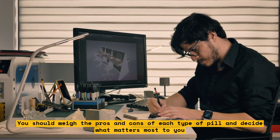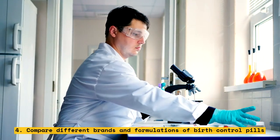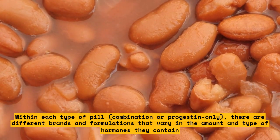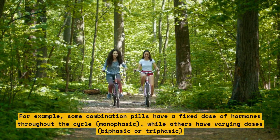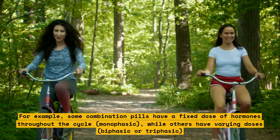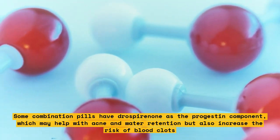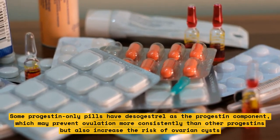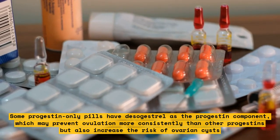4. Compare different brands and formulations of birth control pills. Within each type of pill, combination or progestin only, there are different brands and formulations that vary in the amount and type of hormones they contain. For example, some combination pills have a fixed dose of hormones throughout the cycle, monophasic, while others have varying doses, biphasic or triphasic. Some combination pills have drospirenone as the progestin component, which may help with acne and water retention but also increase the risk of blood clots. Some progestin-only pills have desogestrel as the progestin component, which may prevent ovulation more consistently than other progestins but also increase the risk of ovarian cysts. You should compare the different options and see which one suits your needs and preferences best.